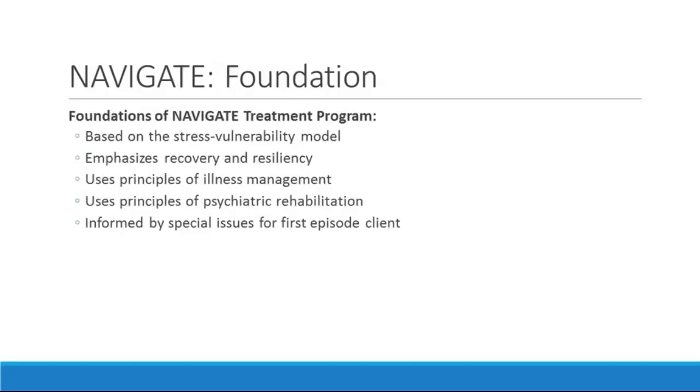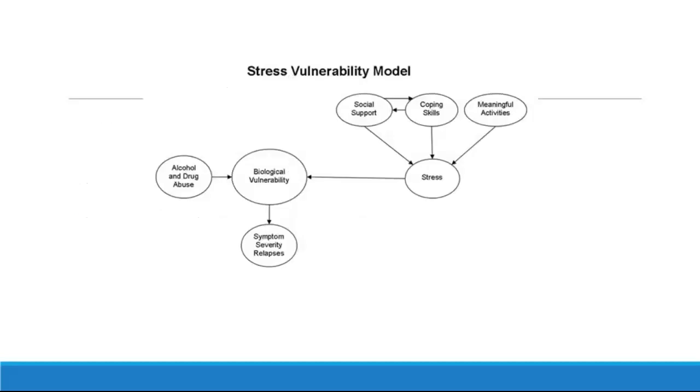So the Navigate model is really built on a number of foundational components. There is a lot of emphasis on this stress vulnerability model to understand the development of symptoms. There is a lot of emphasis placed on recovery and resiliency. Principles of both illness management and psychiatric rehabilitation are very prominent in the Navigate model. And because this is a first episode specific intervention, there are a lot of special considerations for what that population might uniquely be experiencing.